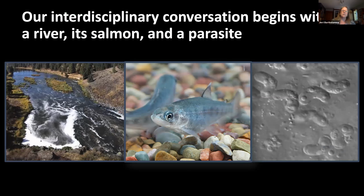And our interdisciplinary conversation starts with a river, its salmon, and a parasite. The river that we work in now and is shown here is the Klamath River, but this could be any river here in the Pacific Northwest, as well as any species of salmon or trout. But the parasite in this story, Ceratonova shasta, has evolved a very specific relationship with its host.